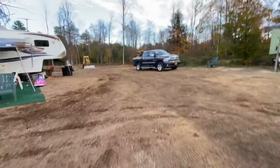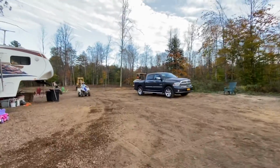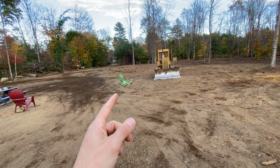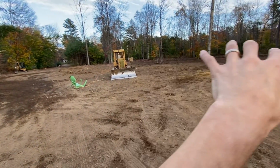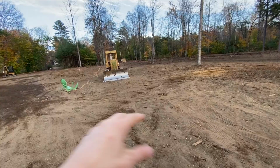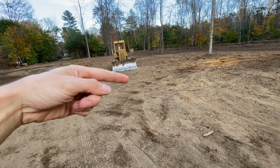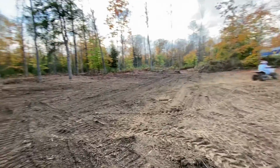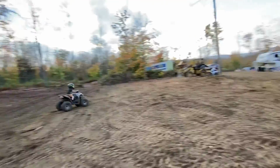We got the land's cleared over here. Driveway, house is gonna be over here somewhere. Garage, turn in there. It's gonna be nice. You guys are just living it up out here.